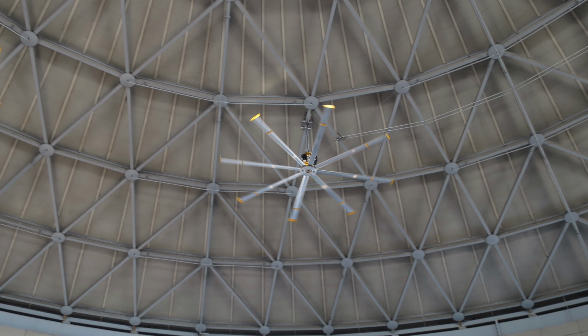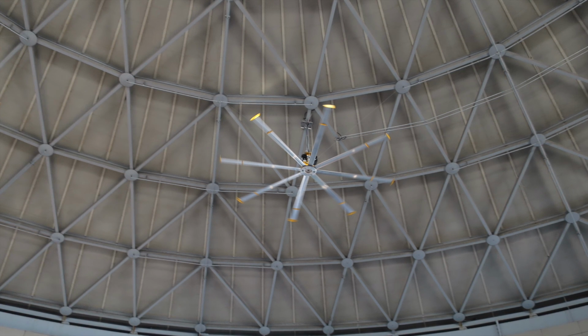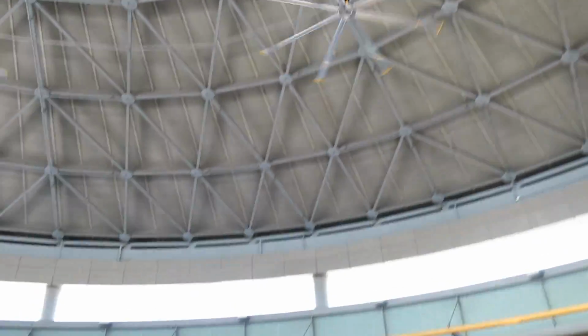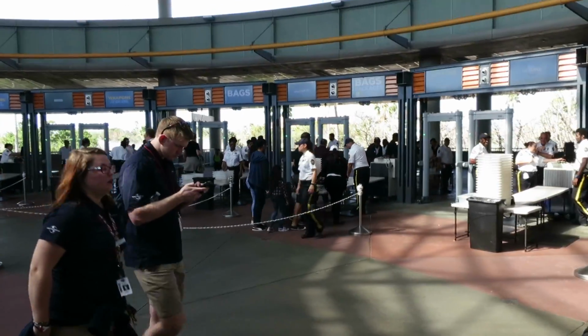It wasn't too crowded because obviously it was in the afternoon, but in the summer, in the mornings, it's going to be really warm, and these are going to be helping them out a lot. So definitely a good move on Universal's part.